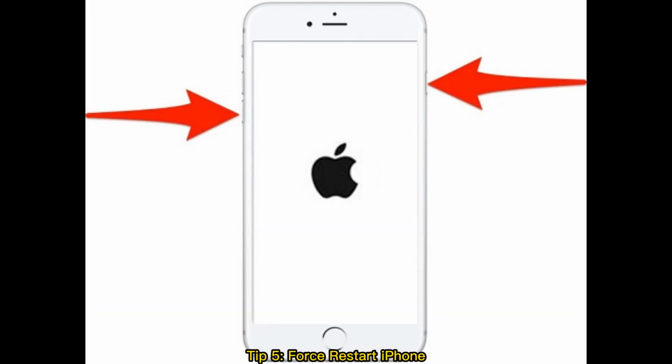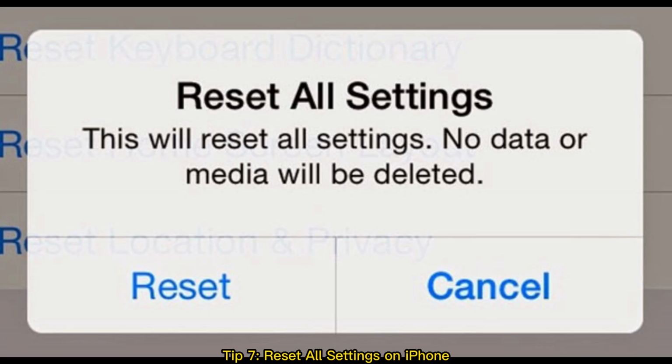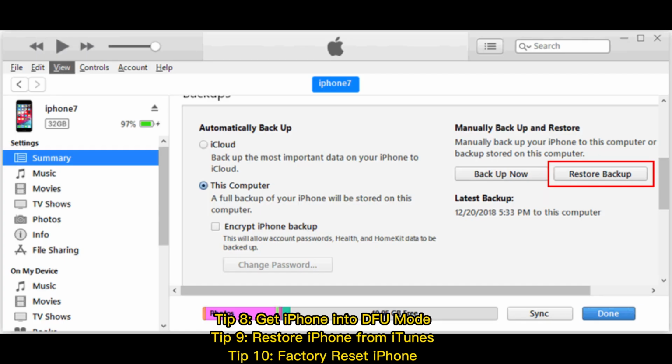Tip 5. Force restart iPhone. Tip 6. Check iOS for update. Tip 7. Reset all settings on iPhone. Tip 8. Get iPhone into DFU mode. Tip 9. Restore iPhone from iTunes. Tip 10. Factory reset iPhone.